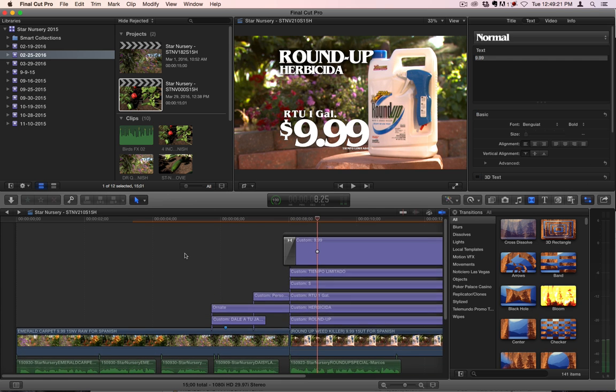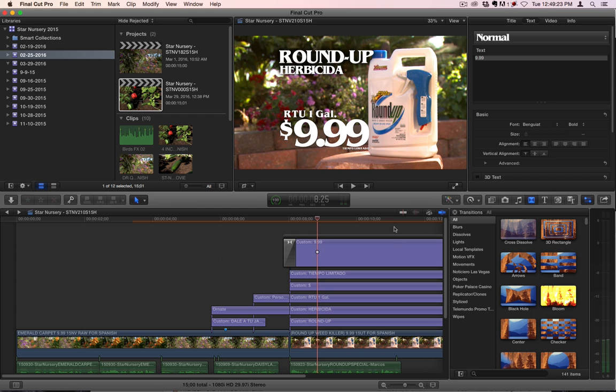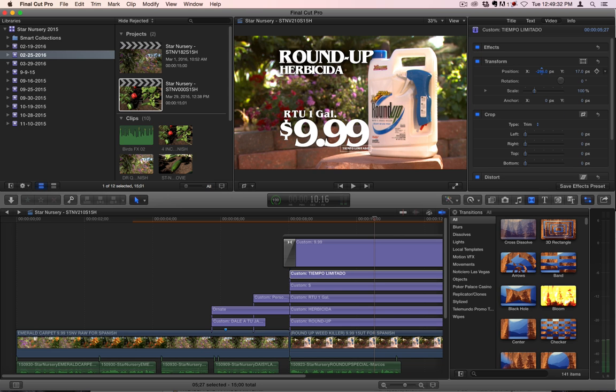All right, so that's how it's done. It's a pretty simple spot. The hardest part is lining up these titles. Once you have them, you can use this tab right here to move them around if you want and rearrange the style and the size and everything. I usually stick with this particular font. This is the font that they use on their English spots. And that's pretty much it.